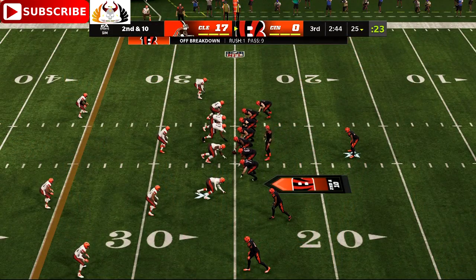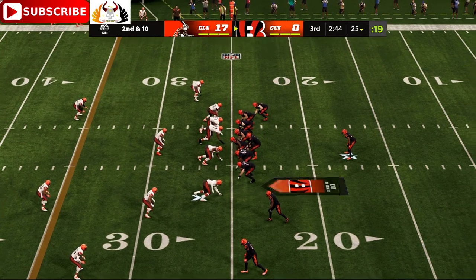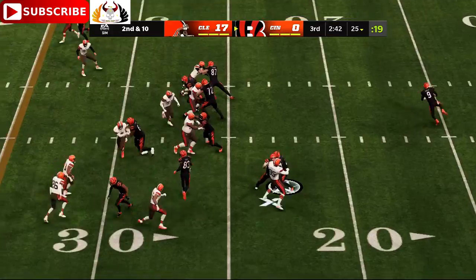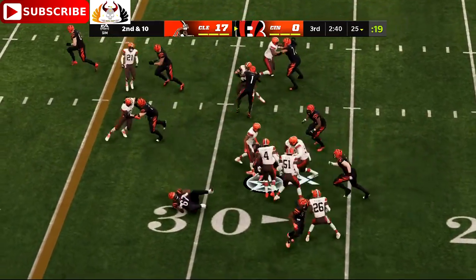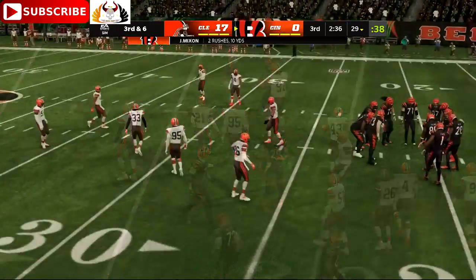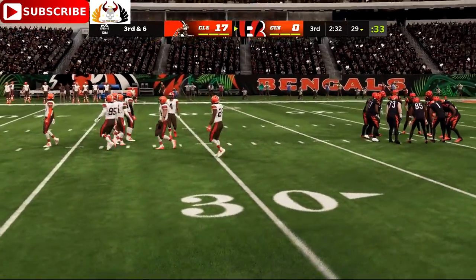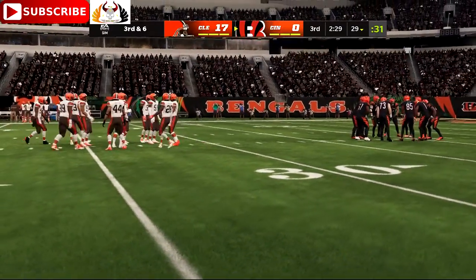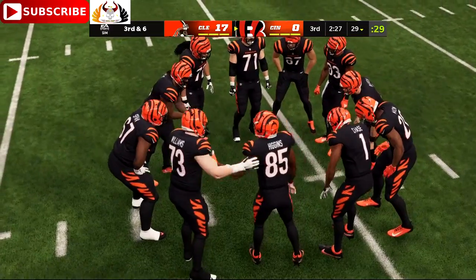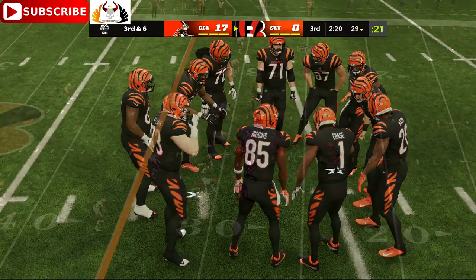So 2nd and 10, 3rd quarter. Thanks for tagging along with us here from the Queen City of Cincinnati. A handoff to Mixon. And from the 25, they work this to the 29, a gain of 4. Well, they certainly have been able to get him going and establish the run, so I think it's time to abandon that plan and start chucking it all over the park. And you know who's excited about that? The defensive front. They got a chance to pin their ears back and get after him now.